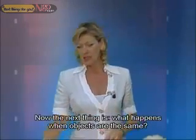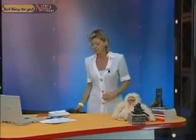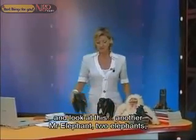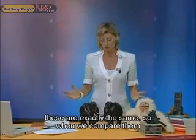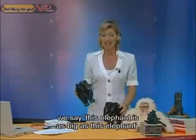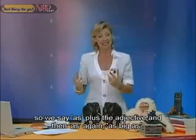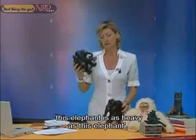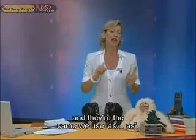Now, the next thing is what happens when objects are the same. For example, look at this Mr. Elephant. And look at this. Another Mr. Elephant. 2 elephants. These are exactly the same. So, when we compare them, we say, this elephant is as big as this elephant. So we say as plus the adjective and then as again, as big as. This elephant is as heavy as this elephant. So when two things are being compared and they're the same, we use as.